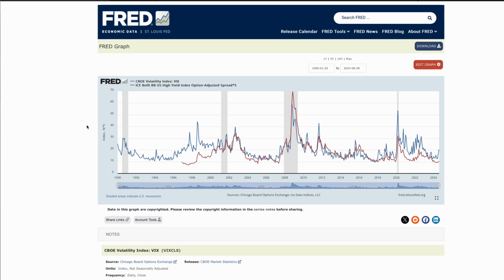So now that we know how a credit spread works, let's look at this chart again. And we're using this chart because it's currently going around the internet and people are saying it's predicting a recession. But is it really? Let's take a closer look. There's a couple parts of this chart to understand. There's a blue line, red line, and these gray shaded areas. First up, this blue line represents spikes in stock market volatility. This red line represents credit spreads, which we just discussed. And these gray shaded areas represent recessions.